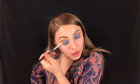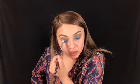So I went ahead and removed the fallout I had. There was very little fallout, to be honest. It was just right here in the inner corners where I had applied the blue. But now I'm going to be going back into that same shade, Loyalty, which is that brownish, grayish color. And I'm going to start to pack it on the outer corner of my eye. And just try to blend the two together.